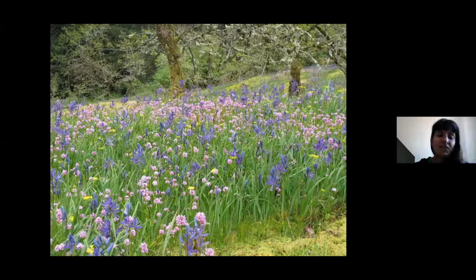I'd like to start with a scene like this that looks so familiar to many of us. Meadows like this, like the one you're seeing here, are increasingly rare, unfortunately, but were once widespread across southern Vancouver Island. In our area, we call meadow systems like this Garry Oak ecosystems.